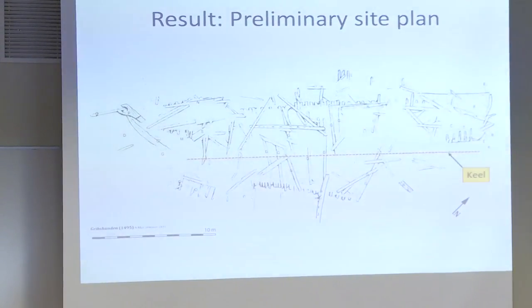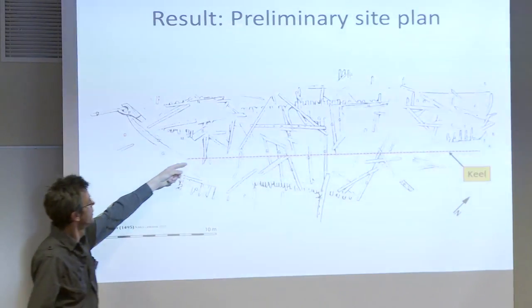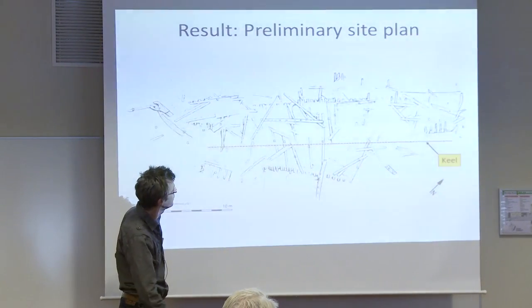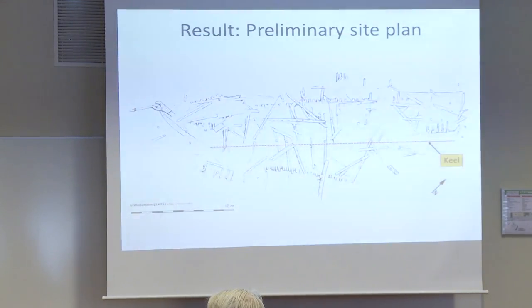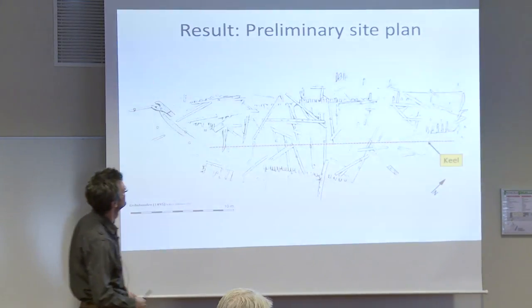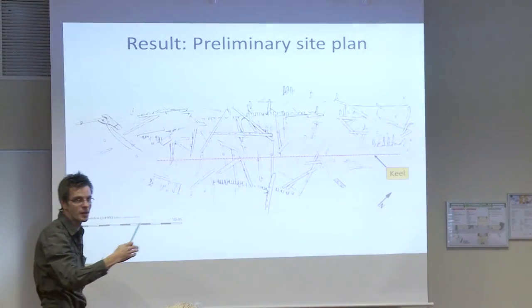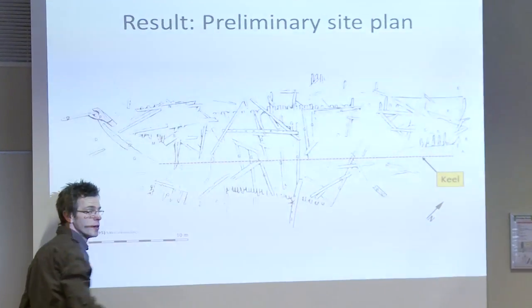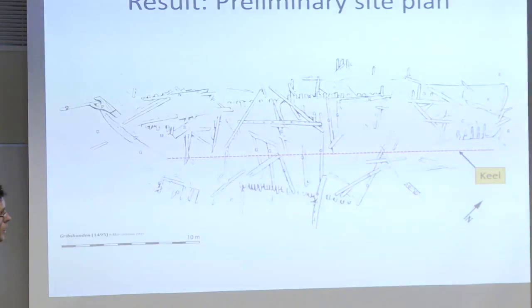As we can see here, I marked the keel here with a red line. So the keel is in the middle, and we have the bow pointing to the left and the stern pointing to the right. This is the relingen, the gunwale. The place for the guns, the actual gunwale, is placed here. The hull is entirely preserved, but it's collapsed into two halves.